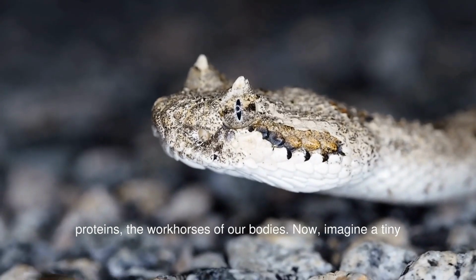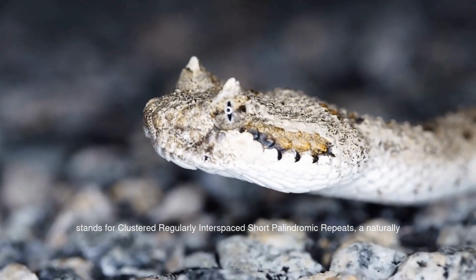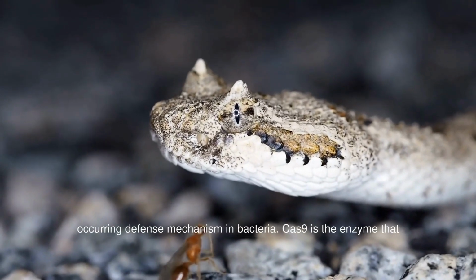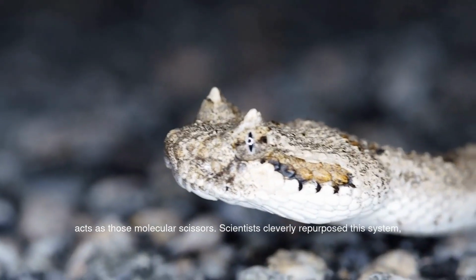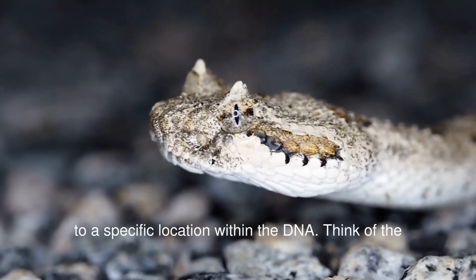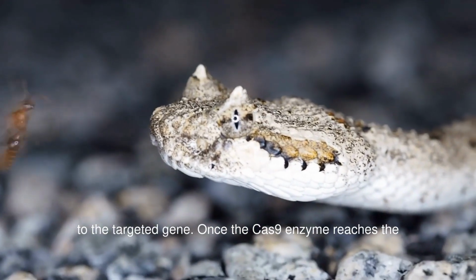Now imagine a tiny pair of molecular scissors. That's essentially what CRISPR-Cas9 is. CRISPR stands for clustered, regularly interspaced short palindromic repeats, a naturally occurring defense mechanism in bacteria. Cas9 is the enzyme that acts as those molecular scissors. Scientists cleverly repurpose this system, using a guide RNA molecule to direct the Cas9 enzyme to a specific location within the DNA. Think of the guide RNA as a GPS, precisely navigating the Cas9 scissors to the targeted gene.